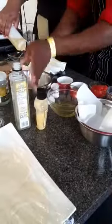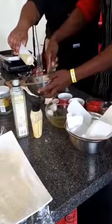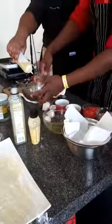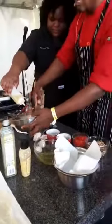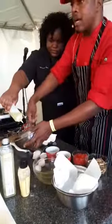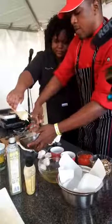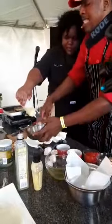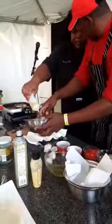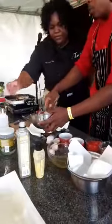Let me get these out of the way so you guys can see. If I was using a blender, in like a minute it's creamy already. But I decided to use my whisk to show you guys the steps. And for mayonnaise, it takes a lot. I'm gonna need more for sure, really more.